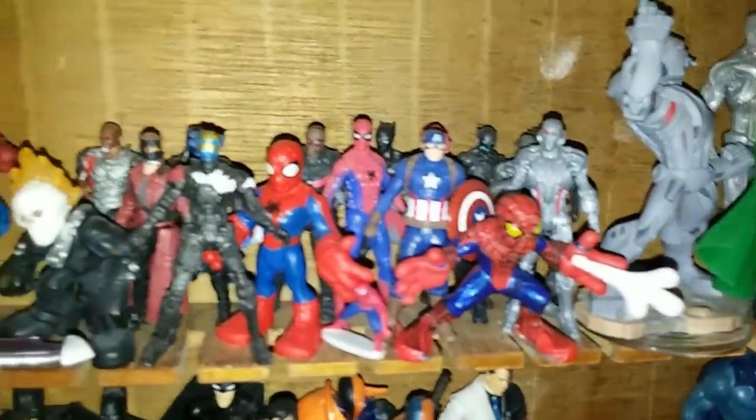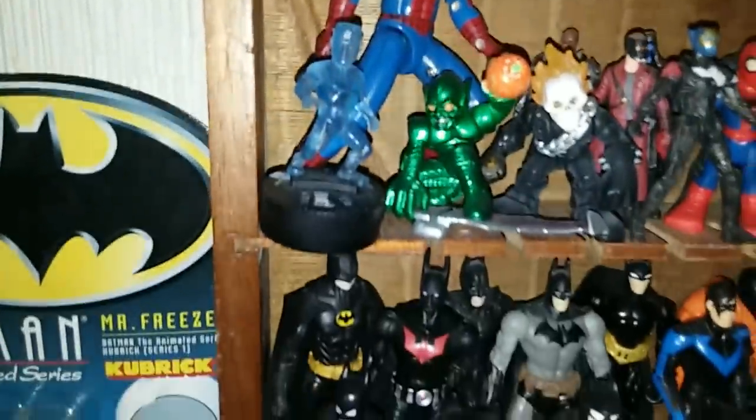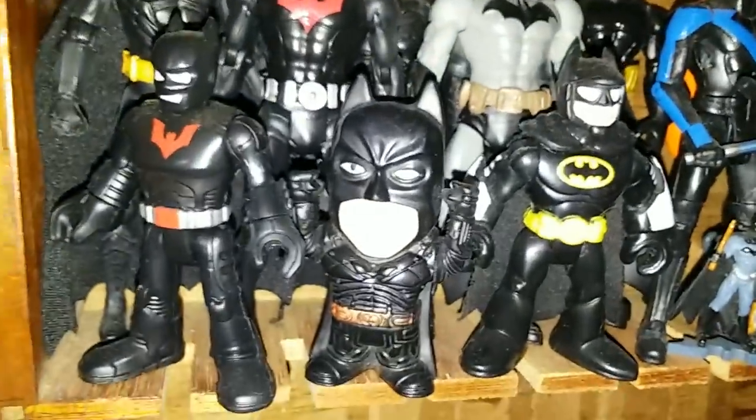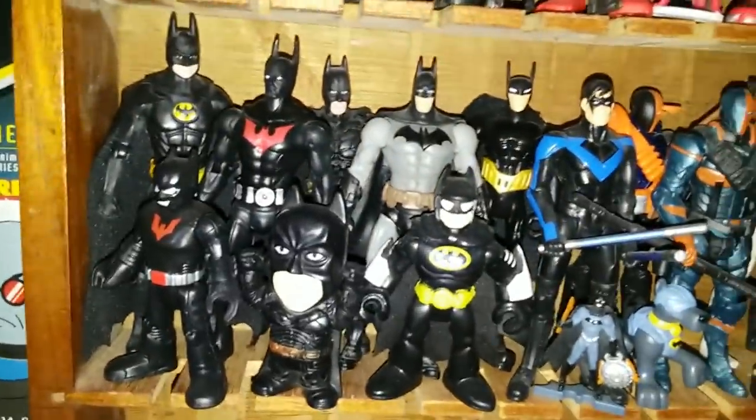And then some little Marvel boys. And then a 90s Spider-Man. And then now into the Batman. That right there is the best Batman toy of all time, and you cannot tell me otherwise. Yeah, it's 3¼-inch Batman.